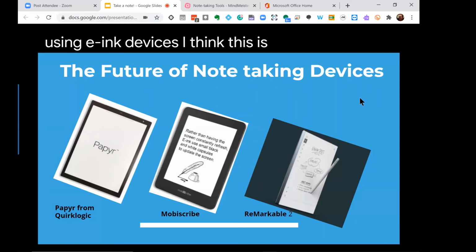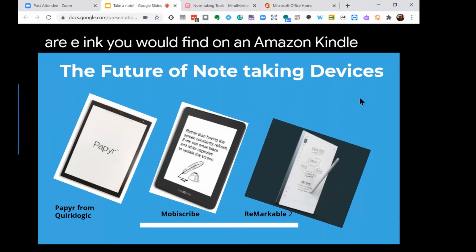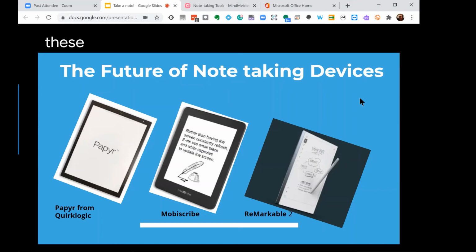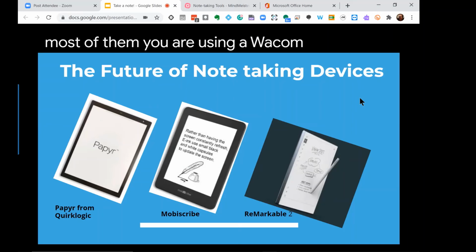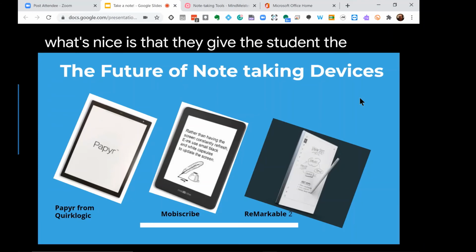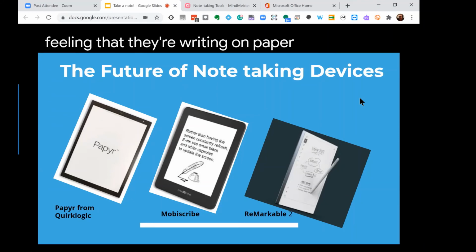Most of them are e-ink devices. They use the same technology that you would find on an Amazon Kindle. These devices are very lightweight. They run for many hours on a full charge. They use a stylus. Most of them are using a Wacom stylus. And what's nice is that they give the student the feeling that they're writing on paper, though they're digital.